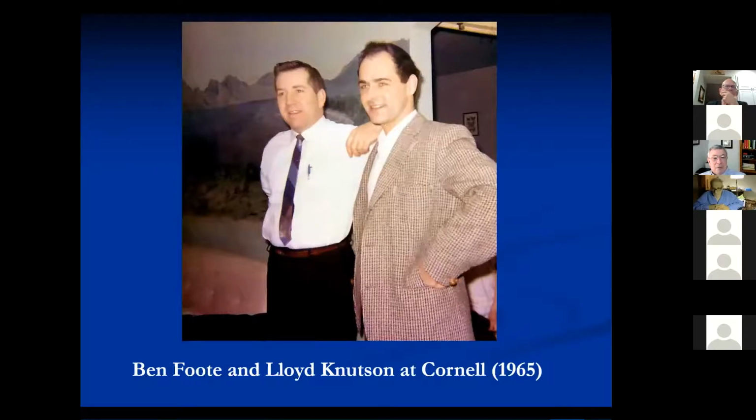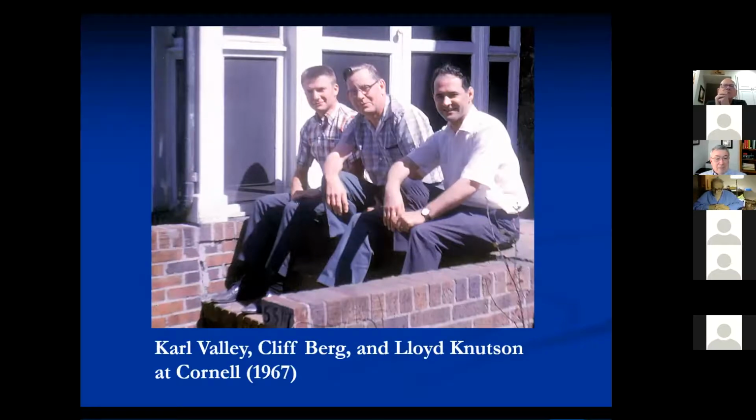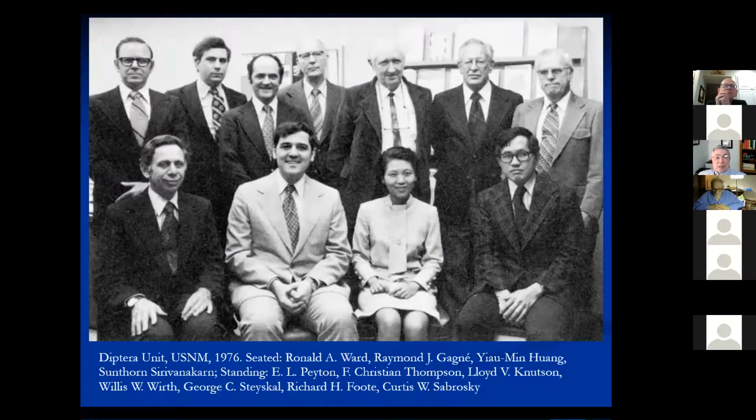This is Ben Foote on the left. J. Abercrombie and Ben worked together for a long time. They lived about 10 miles apart in eastern Ohio. And Lloyd Knudsen. Carl Valley, Cliff Berg, and Lloyd Knudsen. When I started working at USDA, I had an office in Beltsville under the clock tower, but I also had to take a van downtown to do Lloyd's curatorial work because Lloyd Knudsen by then was the chairman of the Insect Identification and Beneficial Insect Introduction Institute.